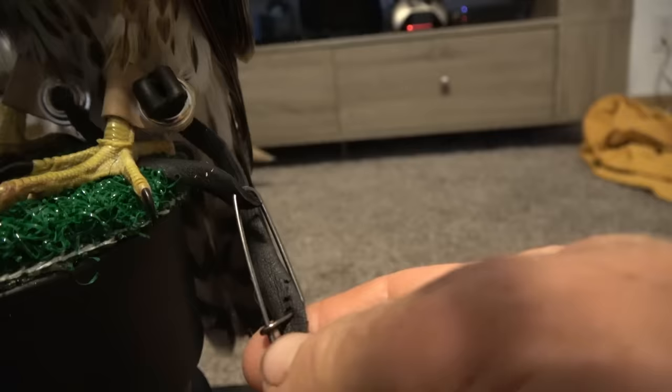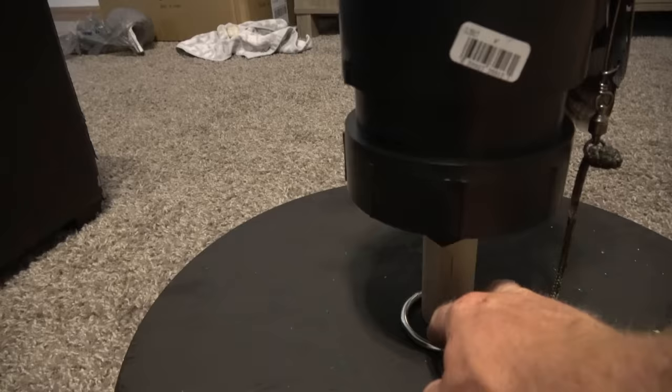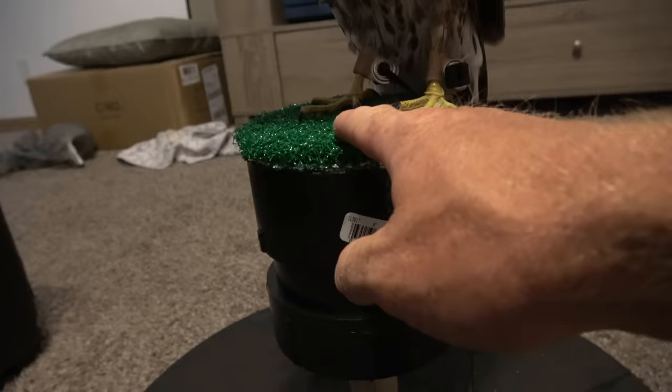And this swivel keeps them from getting tangled up. And attached to the swivel is the leash. And you tie this leash down here to the bottom of the perch, to this ring. Now you'll see this funny green stuff up here. It's called AstroTurf. And what it's for is for comfort of their feet. It's got a texture to it. It's not all just one uniform, flat, soft object.